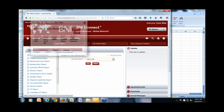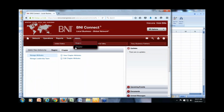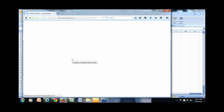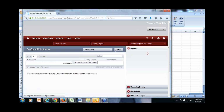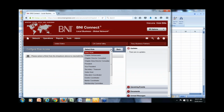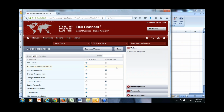Okay. Now we've talked about the main areas that you are going to work in, but I want to show you something that you actually have access to. I'm going to do chapters, and I'm going to do region and configure roles, and chapter configure roles. You can't do this part of it, but I want to show you what you have access to here, and it's open. Okay, we're going to go down to Secretary Treasurer. Okay, you see where all these allowed are?